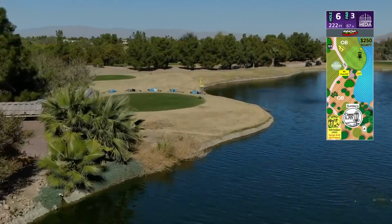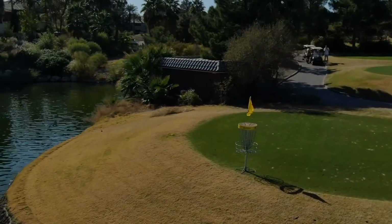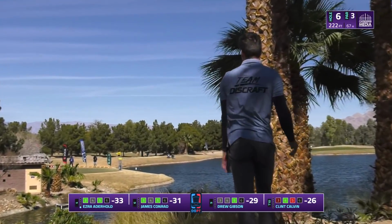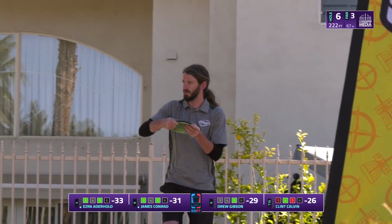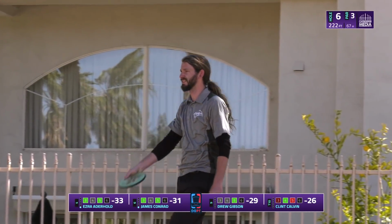Number 6, 222-foot par 3. The wind here is actually in a decent spot. It was more dead than you'd think. And actually, for them... Was it dead for you? It might have been the hardest hole I've played in my life. Wow. When I played it, it was a 35 mile per hour right to left wind.